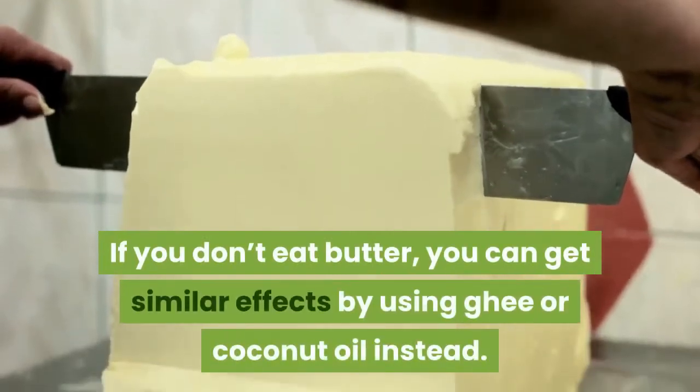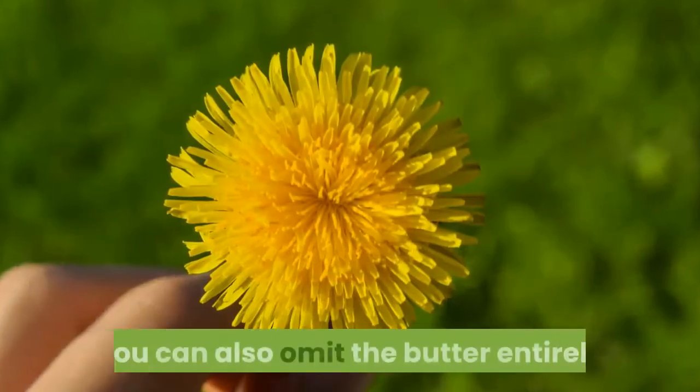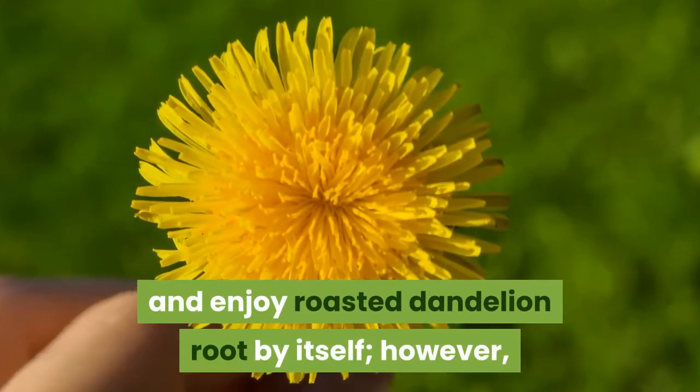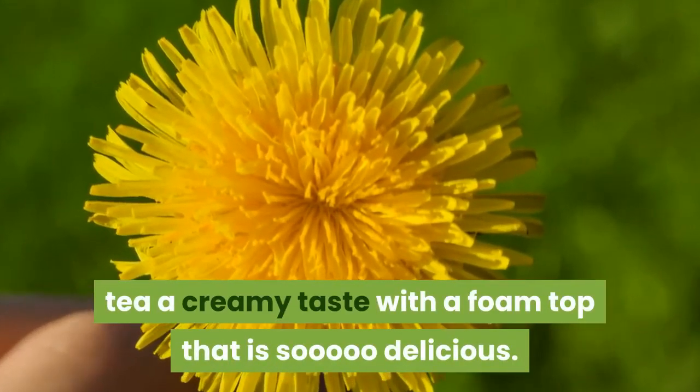If you don't eat butter, you can get similar effects by using ghee or coconut oil instead. You can also omit the butter entirely and enjoy roasted dandelion root by itself. However, using the butter will give this dandelion tea a creamy taste with a foam top that is so delicious.